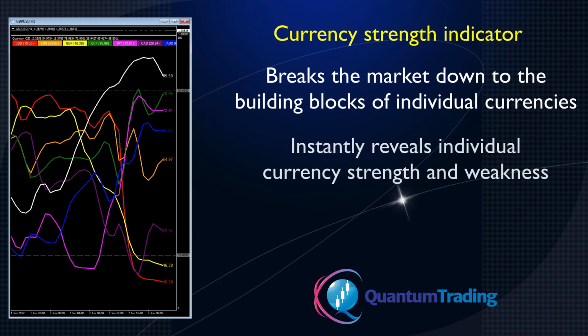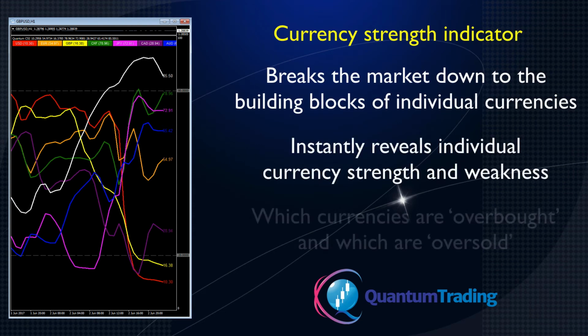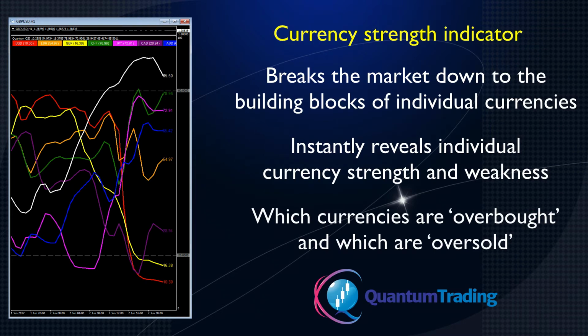The currency strength indicator disassembles the forex world into the building blocks of the market itself. In other words, the 8 primary currencies. And this indicator has been designed to tell you instantly which currencies are rising strongly, which are falling strongly, and those which are moving in a range. In addition, and equally important, the indicator also reveals when a currency is approaching an overbought or oversold state, with a possible reversal or correction in trend.